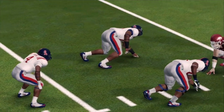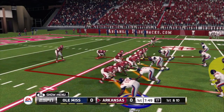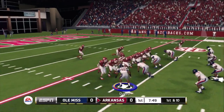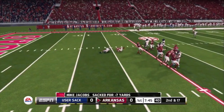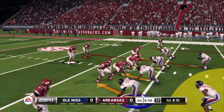Next up, we have Jameek Davey out of Ole Miss, another projected first-round pick. He's our first 4-3 defensive end that we're looking at. 6'3", 249 at 22 years old. He is a speed finesse rusher coming off the edge, very reminiscent of Von Miller, except the fact that he has his hand in the ground so often.